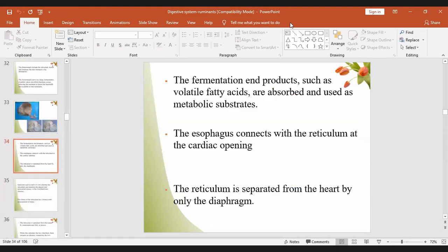The fermentation end product is very important because it's different. It's not in non-ruminant, monogastric animals. The microflora in the rumen liquor, we call it rumen liquor or rumen microflora, is a semi-liquid material containing all these good microbes, fungi, and protozoa. They secrete different enzymes, not only cellulase but also others like pectinase, which act on plant material.